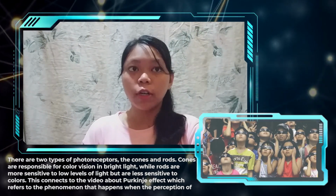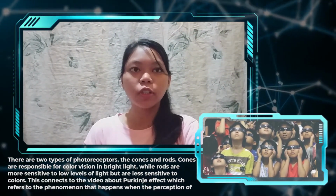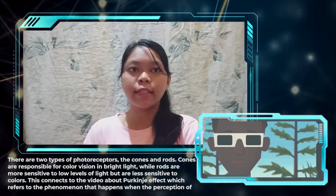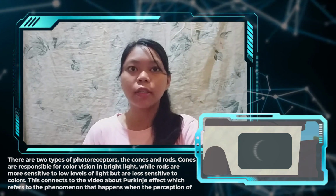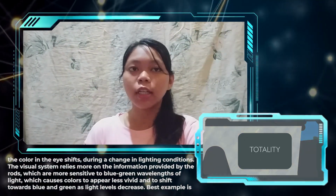There are two types of photoreceptors, the cones and rods. Cones are responsible for color vision in bright light, while rods are more sensitive to low levels of light but are less sensitive to colors. This connects to the video about the Purkinje effect, which refers to the phenomenon that happens when the perception of color in the eye shifts during a change in lighting conditions.